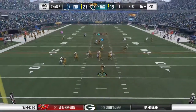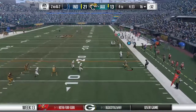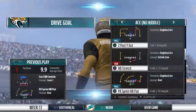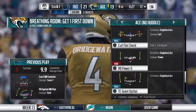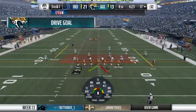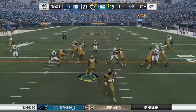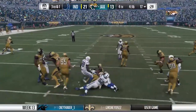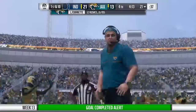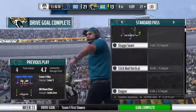Now it's a bootleg with Bridgewater. Eluding the pressure right. And they'll bring him down here right around the 17-yard line. All that gets him is just a yard, and now it's third down. They'll try and run for it with Fournette. And he will have a first down at about the 21-yard line. Just four yards on the pickup, but that's good enough to extend the drive.